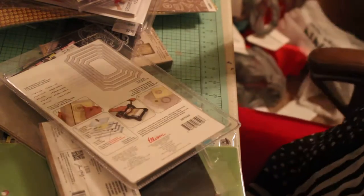And then this one's some Thanksgiving. They also have the wire rimmed ribbon as well for Thanksgiving and other stuff, fall season.